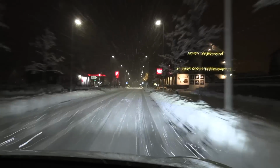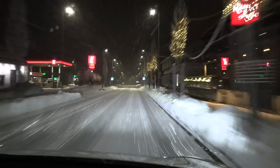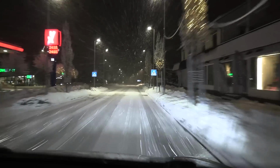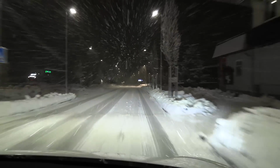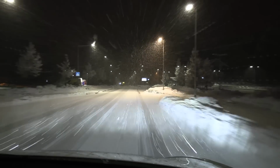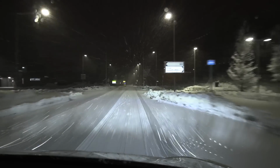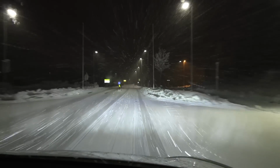And the weather condition is going to be worse than this. I heard that around Hagafoss, which is right before Geilo, there is 4 centimeters of snow. Oh shit! Oh, am I gonna get stuck over there? I need to be rescued by the sun.